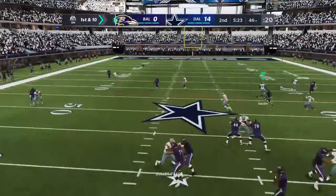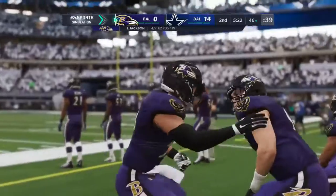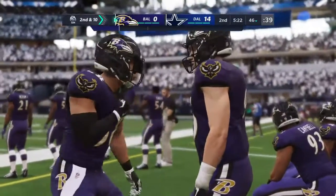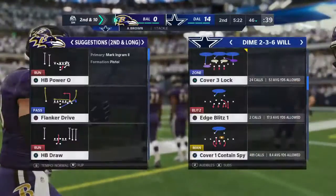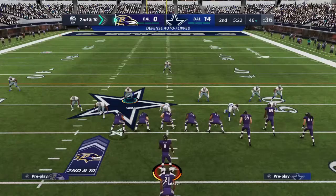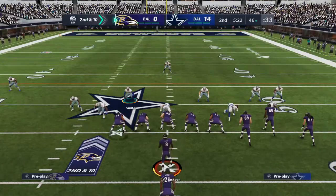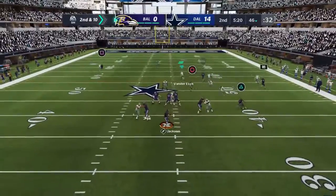Jackson from the shotgun. And lucky to get away with one there. That one nearly picked. Second down. Well, nearly another interception there. That would have been 2 drives in a row with a pick. He's got to start taking care of the ball way better than what we're seeing. Interestingly, that throw was probably worse than the one he threw the interception on last drive, but fell incomplete.